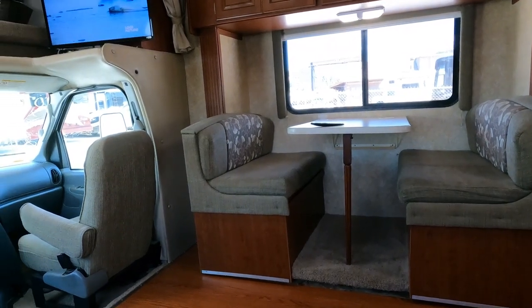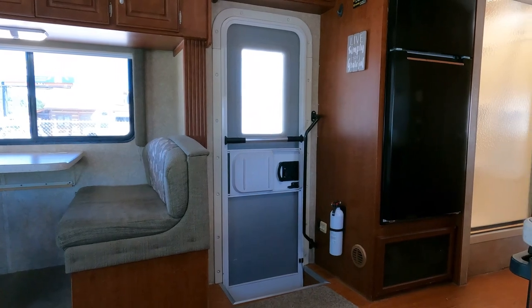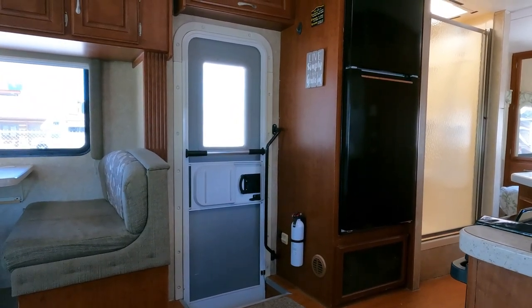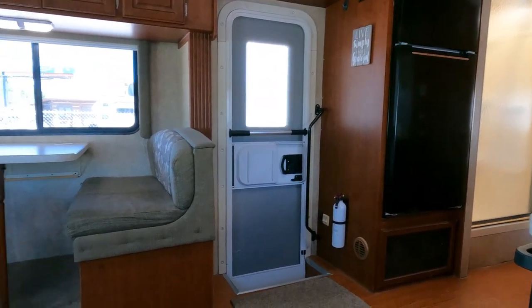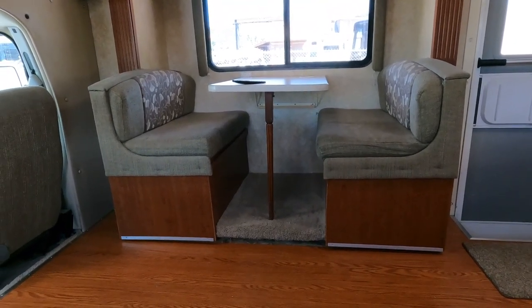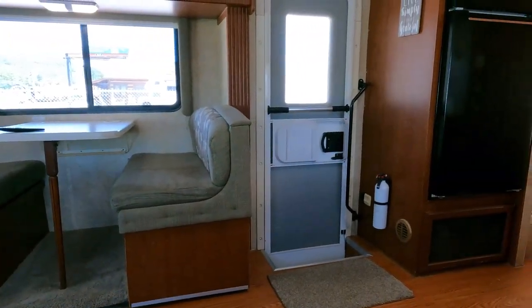Brr. That air feels good. I don't know if that's a 13.5 or a 15,000 BTU duct or roof air, but the way it feels, it wouldn't surprise me if it was a 15,000. Thing feels good. And folks are just using this thing. I mean, they just spent the night in it the night before they traded it in. So, refrigerator works, airs work.